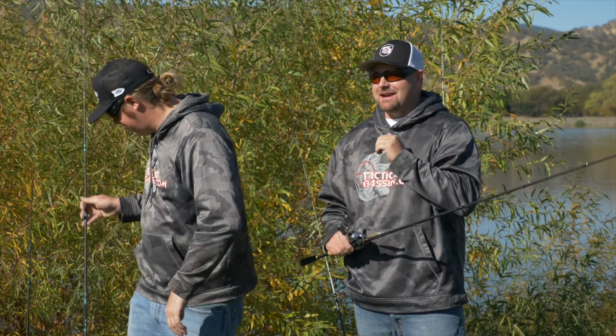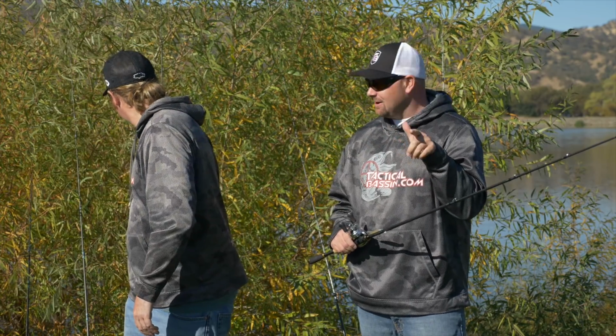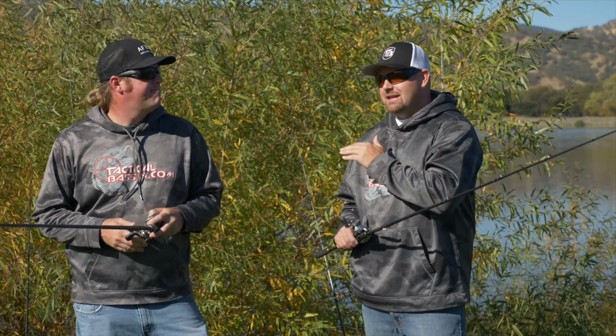That is hands down my favorite Senko spinning setup. I use it in a spinning combo. I had that original in the GLX years ago, and I've caught hundreds, if not thousands, of fish on that. That 852 is a must have.